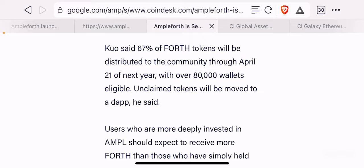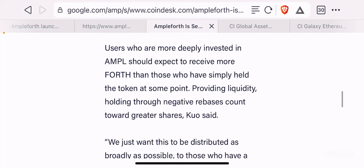And over 80,000 wallets are going to be eligible, right? Unclaimed tokens will be moved to a DApp, he said. So basically, if you haven't found your wallet, or for some reason you can't access your wallet, and you're worried that you may not be able to claim it and any unclaimed tokens will be destroyed or removed from you, you don't have to worry about that, because your FORTH token that you are eligible for will be moved to a DApp, where you will be able to either stake it or farm it or do whatever you want with it, right? More details will be available on the Ampleforth website itself.